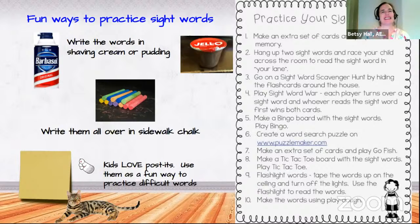One parent said her child was really struggling to learn a word, and so she put it on the refrigerator door and the bathroom door and on the cupboard, and they couldn't use the bathroom or open the refrigerator or open the cupboard until they read the word, which I don't know if you want to do that, but I thought that was pretty clever if the child was really struggling.